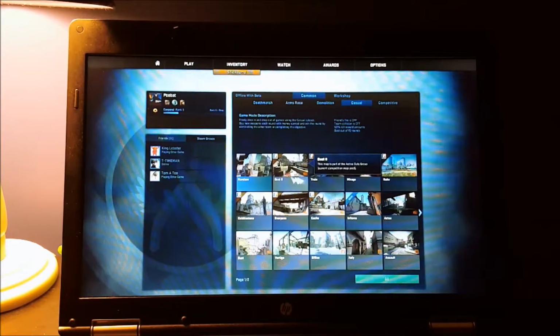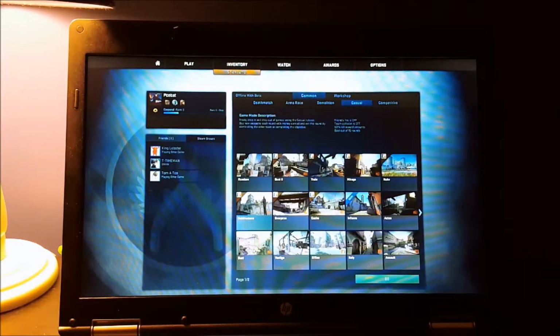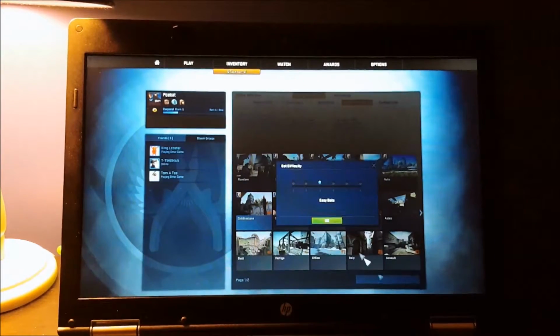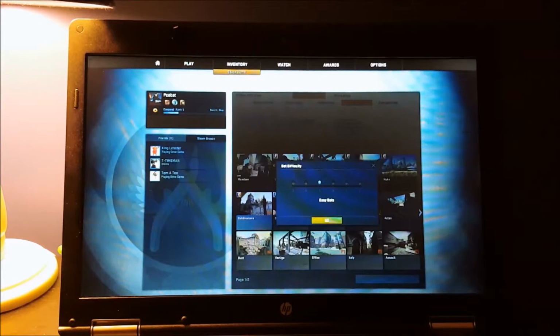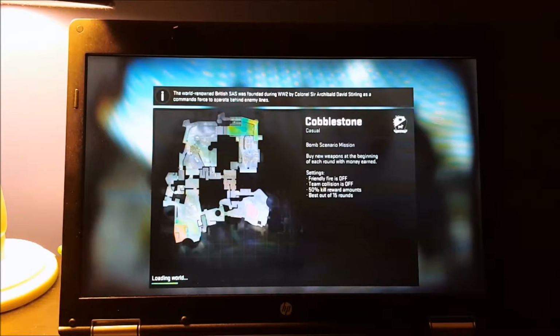You know what? Let's just do cobblestone for both of them. I guess we wouldn't want random, because different maps will give you different frame rates. It'll vary. Right now, with the loading screen, we're getting 5 FPS, so it's off to a good start.